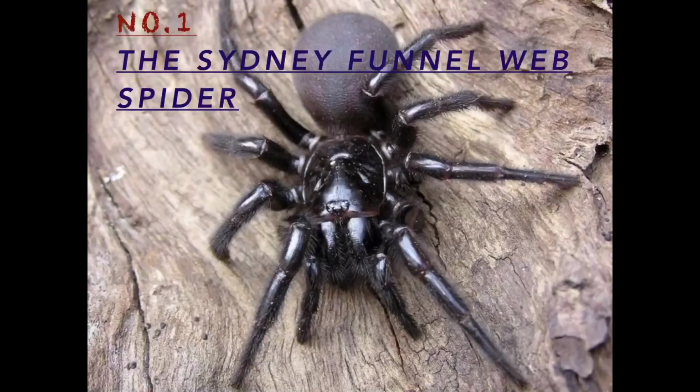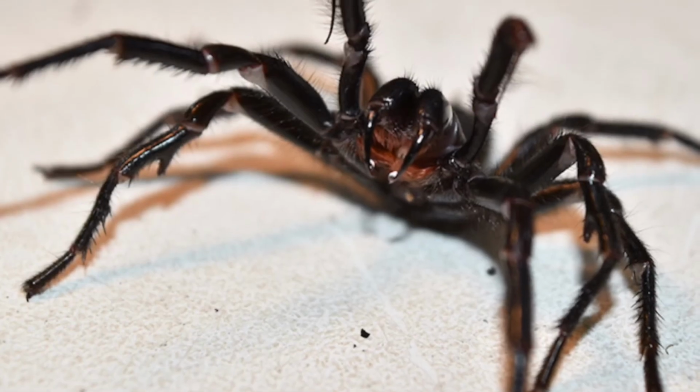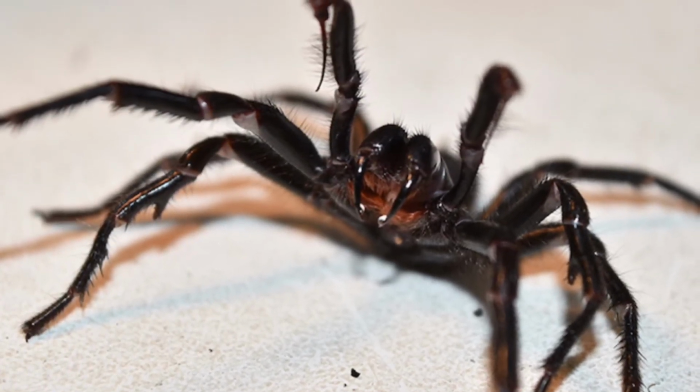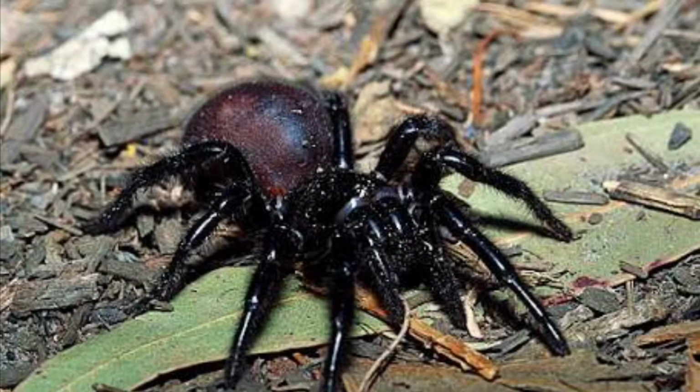Number 1. The Sydney funnel-web spider. One of the most dangerous of the funnel-web spiders is the Sydney funnel-web spider, especially the males. They are generally found within a 62-mile radius of Sydney. Its venom is some of the most dangerous in the world. In fact, if it were to bite you in the chest, it would kill you within 15 minutes. However, most of the time people are bitten on their limbs.